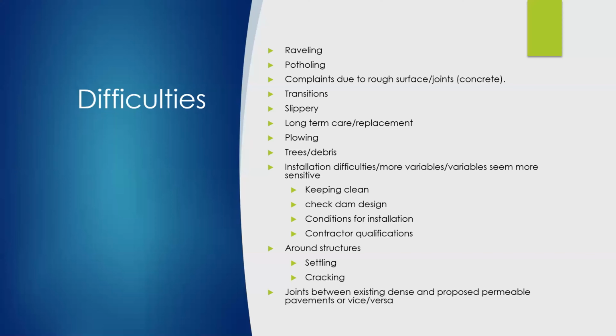So difficulties would be raveling, potholing, complaints due to rough surface and joints like we've had on Shaw Road. The transitions, I guess, between dense and permeable pavements. It's slippery. When we first install it, we get complaints that the concrete's slippery. Long-term care and replacement is really the most difficult thing for us, I'd say, the concern we have. Plowing, like I said, is a concern. Trees and debris are something that we are constantly working with to try to keep clear.